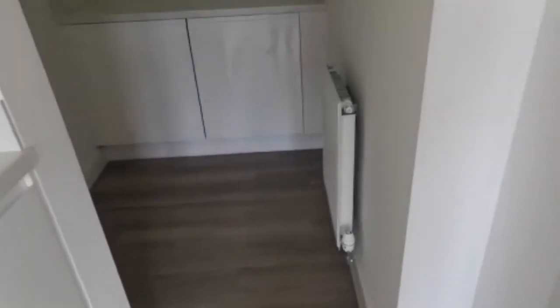Then this is the little utility room where the washing machine is, and an extra cupboard.